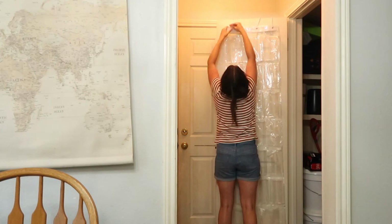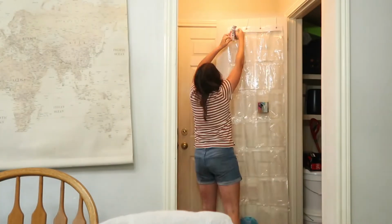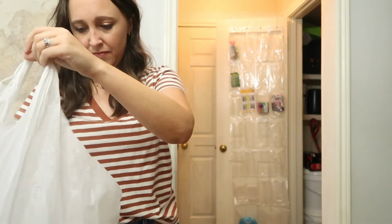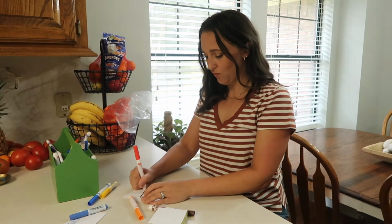I really like how low profile this reward system is. It houses everything all in one location, like the tickets and the ticket holders, and then the rewards themselves. This is not everything I plan on having in here. It's just what I have on hand left over from our vacations and whatnot.